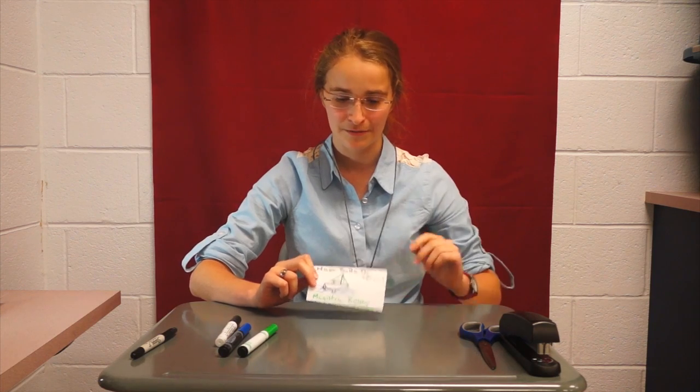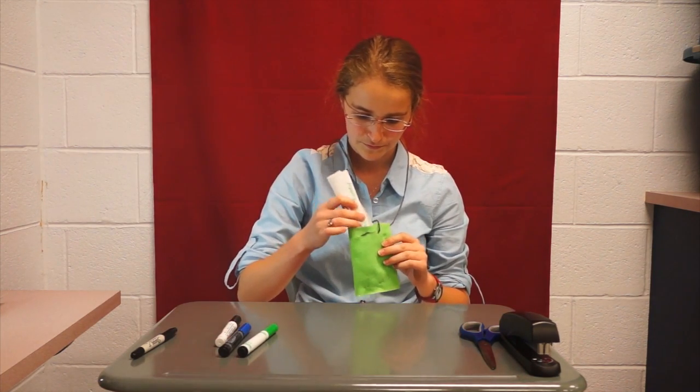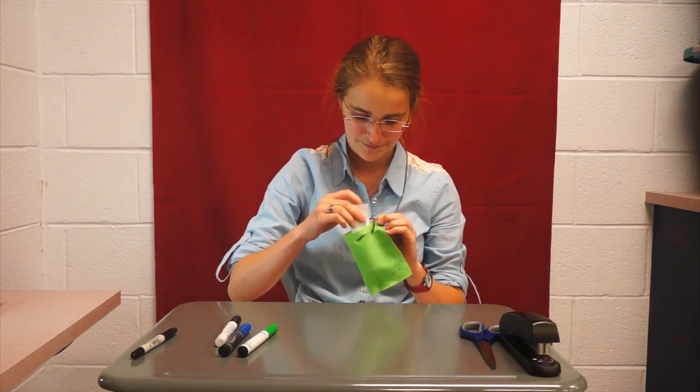Once you've finished your charm, place it inside the bulla for safekeeping. Now you can wear it around and show off your work.